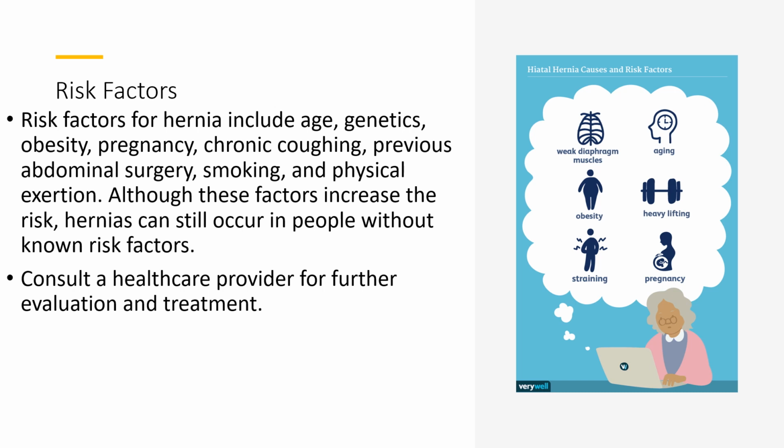Four is pregnancy. The weight and pressure of the growing fetus can also put extra strain on the abdominal muscles and tissues, increasing the risk of hernias in pregnant women. Fifth is chronic cough or straining. Chronic coughing or straining due to conditions such as chronic obstructive pulmonary disease or constipation can also increase the risk of hernias. Sixth is previous abdominal surgery. Previous abdominal surgery can weaken the muscles and tissues in the area, making them more prone to hernias. Next is smoking. Smoking can also weaken the muscles and tissues in the body, making them more prone to hernias.